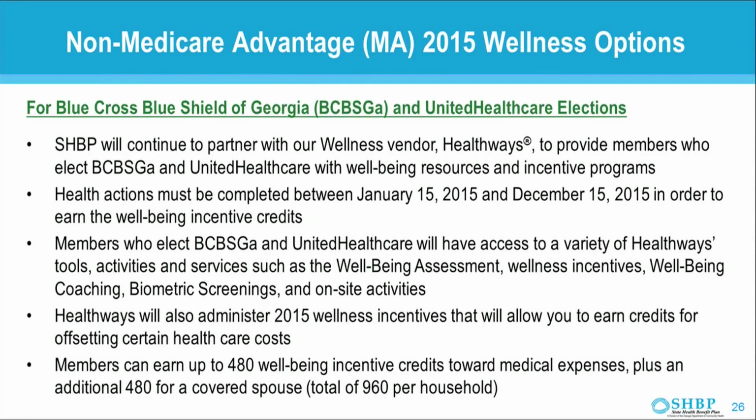SHBP will continue to partner with our wellness vendor, Healthways, to provide members who elect Blue Cross Blue Shield of Georgia and United Healthcare with well-being resources and incentive programs. Health actions must be completed between January 15th and December 15th, 2015 in order to earn the well-being incentive credits.